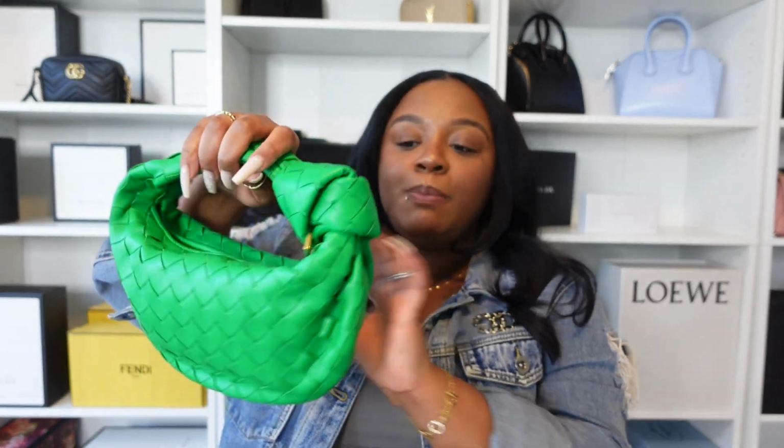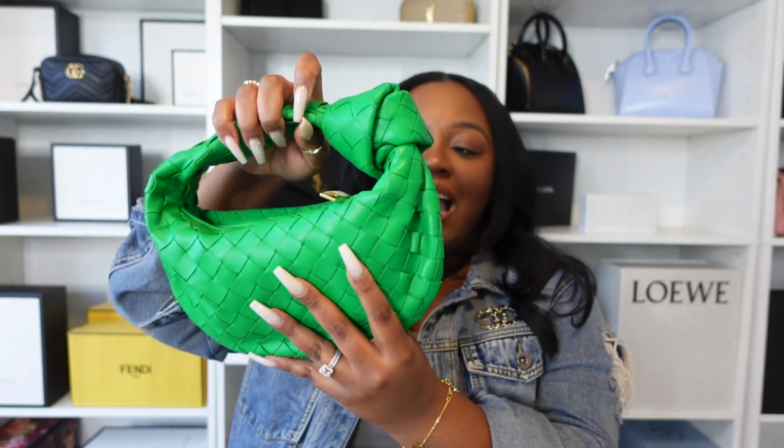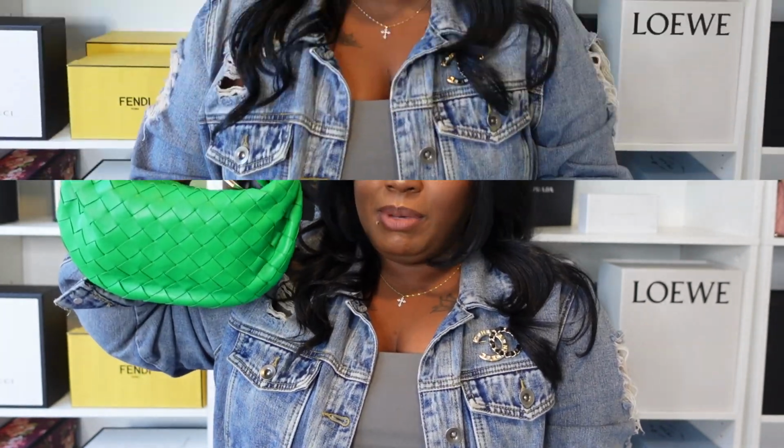I have not done an official review, I don't think, but I've included it in favorites and things like that. So if you want a more official review of this bag, please let me know. I can do it. But in my opinion, because the bag is kind of simple, it's not a lot to it. So the main things you need to know is that the zipper in this spot is not the most functional. The size of it, it's okay. It definitely fits all of your essentials. But again, this is just a going out piece if you ask me.